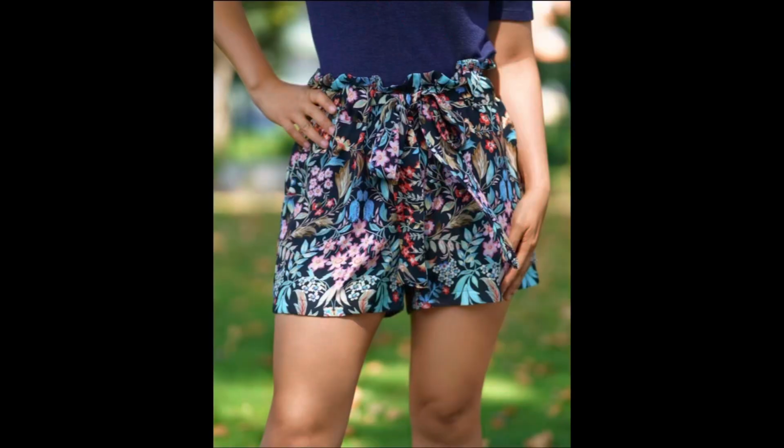Number four is the Itch to Stitch Brampton shorts. Now the only reason I did not buy this pattern is because it's the end of the season and I don't really need another pair of shorts, but perhaps for next year. This is a really nice paper bag elastic waist style short.